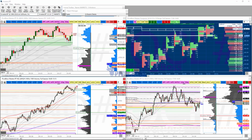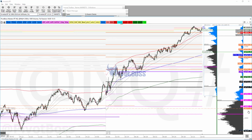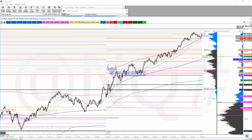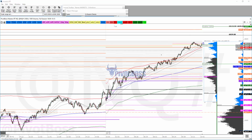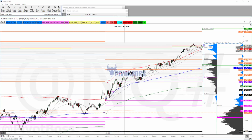typically speaking, you would see a move that takes you beyond average daily range over the last 10 sessions. So average daily range would be 100% ADR. So from the day's low, if you measure up 100% of ADR, that's going to put you at what I call the PivotBoss ADR target. And that puts you right up here at 6845. So that's your 100% target there. That's an average range target.